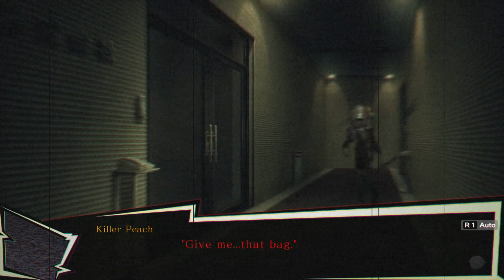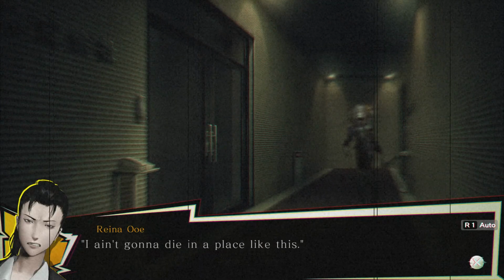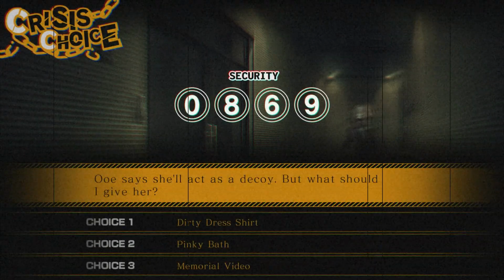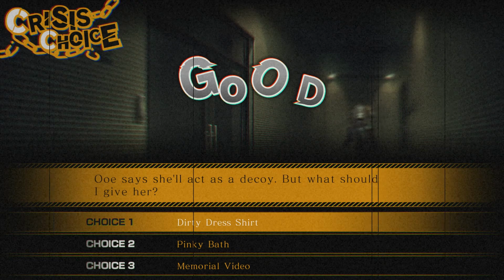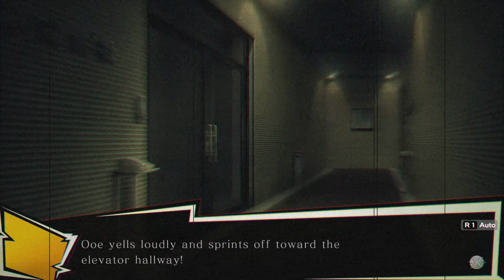Give me that back. Idiot, hand it over already! Damn it. Fine, just don't die! I'm gonna die in a place like this. This guy Killer Peach is saying I smell like has gotta be a victim. What should I hand to Oe? I hand Oe the dirty dress shirt. Hey, Killer Peach, over here! Oe yells loudly and sprints off toward the elevator hallway.